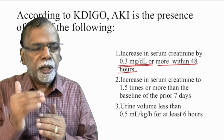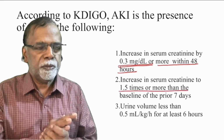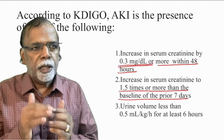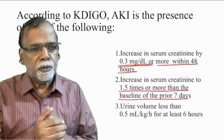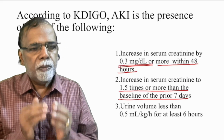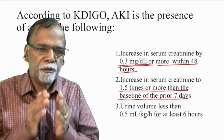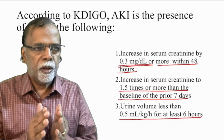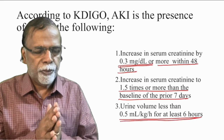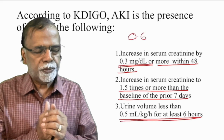Second is increase in serum creatinine 1.5 times or more than the baseline of the previous 7 days. If you know the previous value during the last 7 days, and if the creatinine is 1.5 times more, we can definitely say the patient has developed acute kidney injury. And the simple bedside method is looking for urine volume. If the urine output is less than 0.5 ml per kilogram for the last 6 hours, we can say the patient has got acute kidney injury. The term acute renal failure is replaced by the term acute kidney injury now.